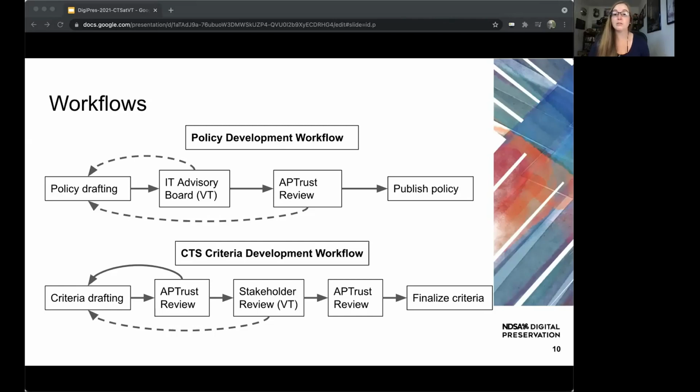Once feedback was requested and responded to for IT advisory, select policies like the digital preservation policy moved to AP Trust review. Once one or both reviewing bodies were complete with no outstanding comments or concerns, we would then publish the policy on Confluence. We were a little ahead on policy development, so at the same time, we began developing the requirements for CoreTrust. In this case, it would also be about 2 or 3 of us drafting, and then the first draft would go to AP Trust for review first. And once it was more polished, the requirement would then go to library stakeholders that we had identified. The final phase was to have AP Trust do another review for cohesiveness and formatting and clarity, and then the requirements were finalized.